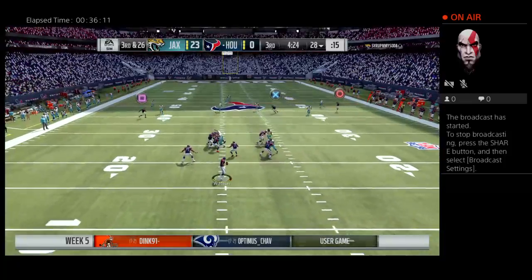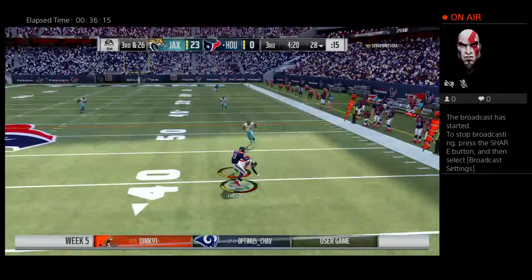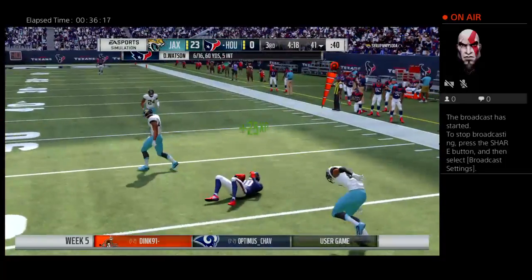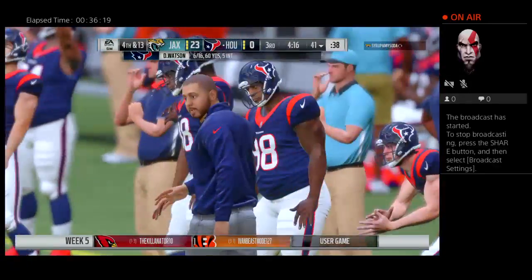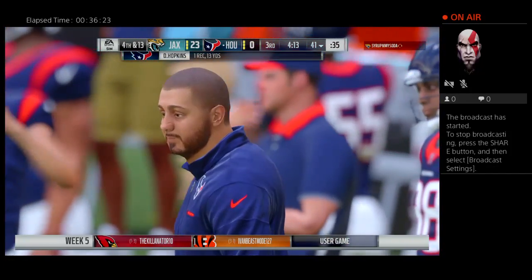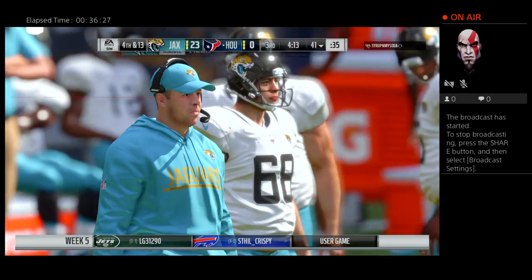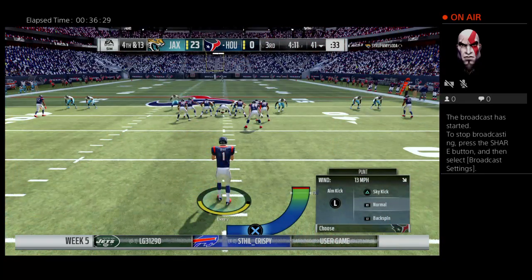3rd and long. It's Watson. The catch made by DeAndre Hopkins. They get 13, but it's not nearly enough. And it'll be 4th down. Here's Jordan Berry now as he's on to punt for Houston.